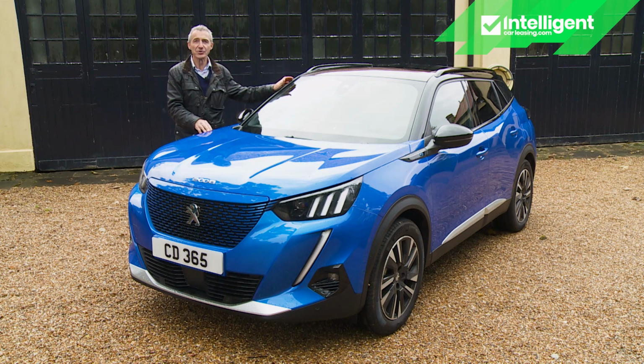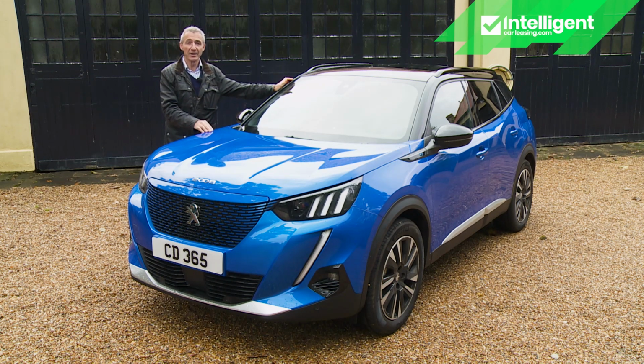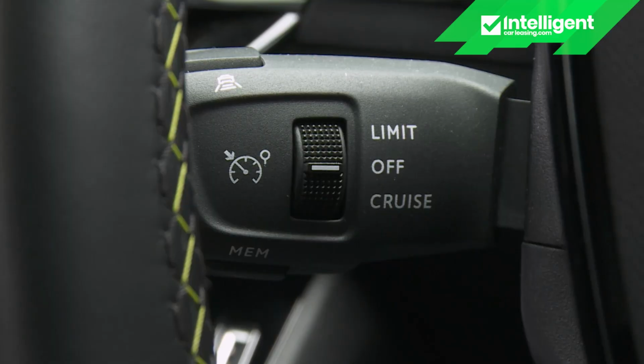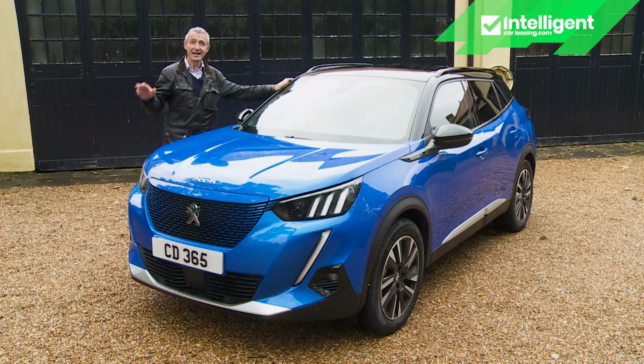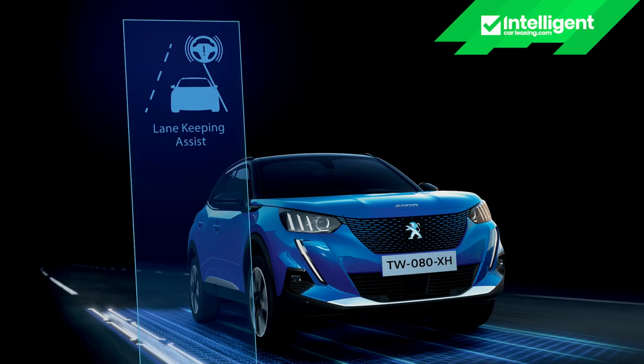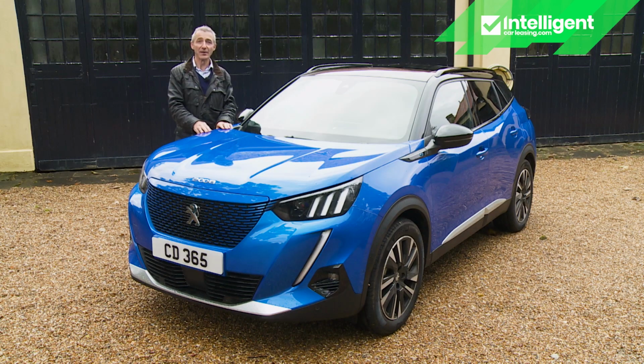Now Peugeot's approach to this is similar to the kind of thing you'll find in top versions of the rival Renault Captur, using an adaptive cruise control system with an integrated stop and go function, which, if you come across a tailback, will automatically slow you down to a stop and then start you off again when the traffic moves. Now this setup works in conjunction with lane positioning assist, which centers the car in the middle of the roadway lane, and that means that with those two features working on a long highway trip, virtually all of the steering, the braking and the throttle work will be done for you.